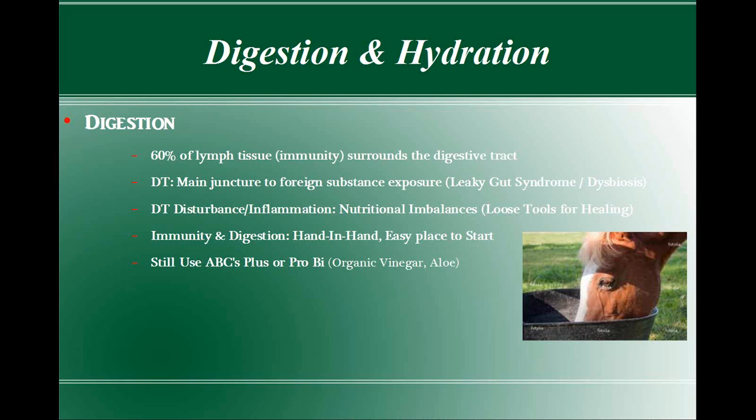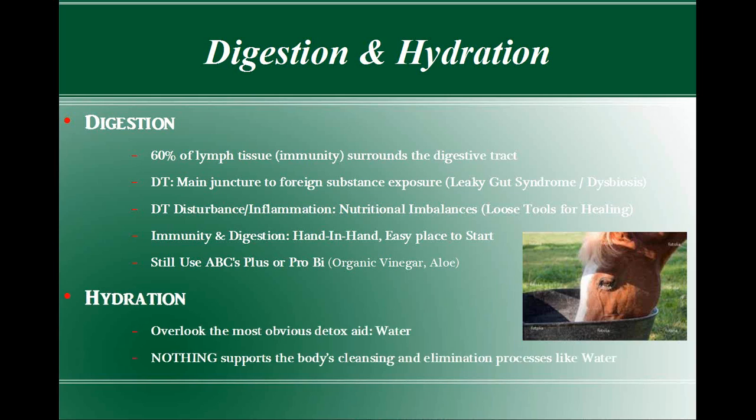Some people, if they're really concerned, we can use the ProBi as an alternative. But time and time again, I find that the ABCs Plus will reap benefits that will reach beyond any allergic reaction. And very rarely, and it just doesn't occur. I have not seen anybody respond to any of the oats that are in the ABCs Plus or anything else that's in that.